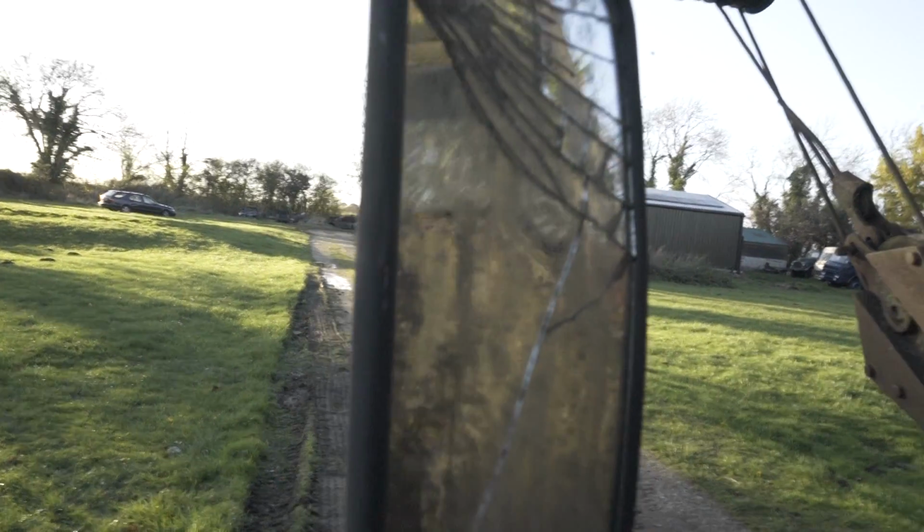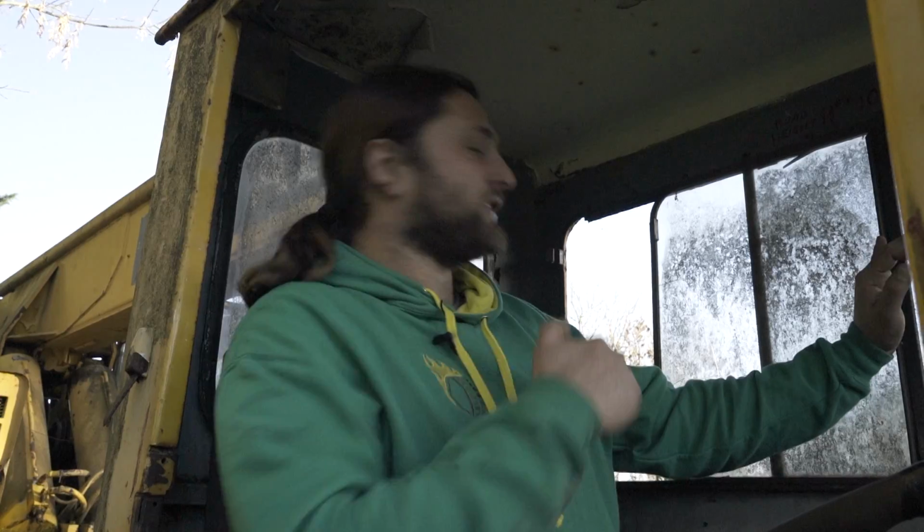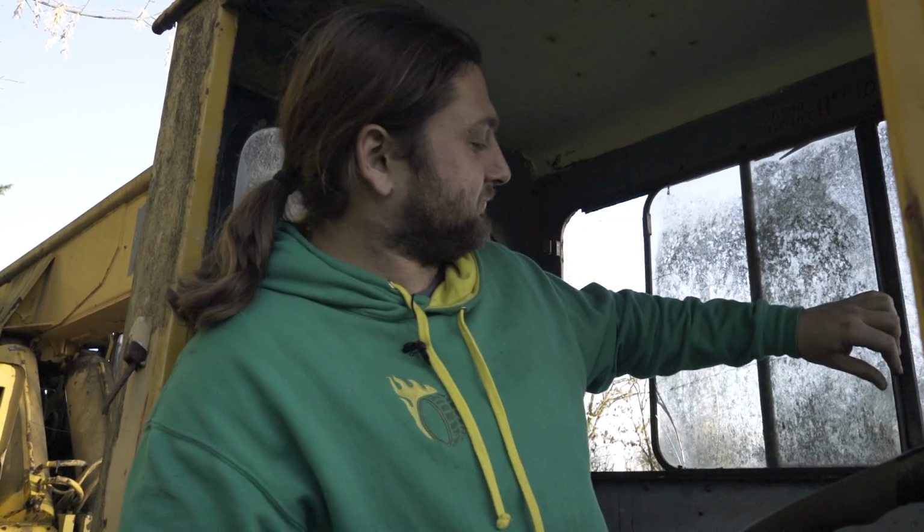Now, you might notice the lack of mirrors, or rather, the lack of mirror on this side. Over there's a mirror, but it's smashed. So it is, I'm not going to say useless, because that's harsh, but yeah, it's actually useless. It's totally useless. Visibility, ouch! The cab is a little bit small, but it does have a nice sliding window there, so you can shout out the window at people.